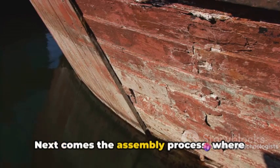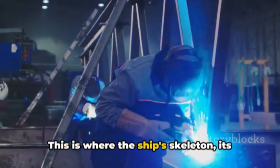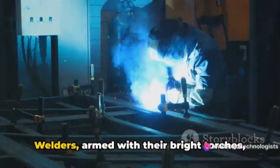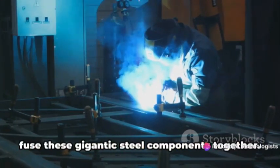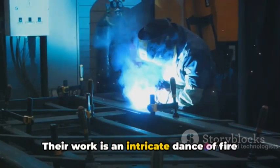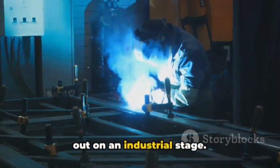Next comes the assembly process, where the cut pieces are welded together. This is where the ship's skeleton, its hull, and superstructure come to life. Welders, armed with their bright torches, fuse these gigantic steel components together. Their work is an intricate dance of fire and metal, a symphony of creation played out on an industrial stage.